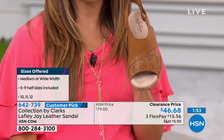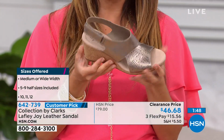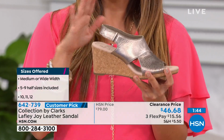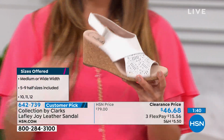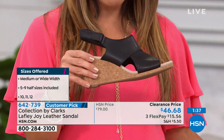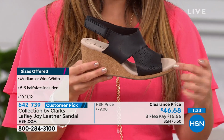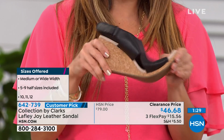And then for those of us who want to do something a little more on trend, try something fresh, you could do the metallic. Remember, this is genuine leather, by the way. I can't say that enough. At this price point, to be getting genuine leather is really a fantastic value. We have the fresh, fun pop of white, and then the classic black, sizes 5 through 12, with half sizes, medium and wide width. So with that many options, Cynthia, true to size for sure, right?